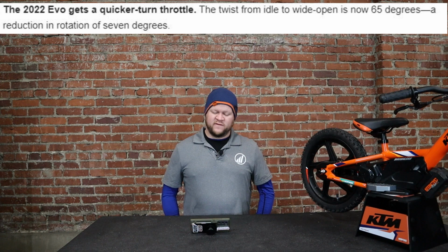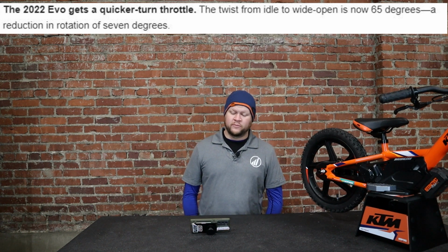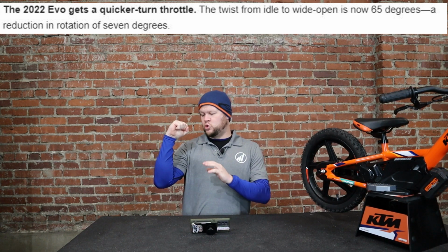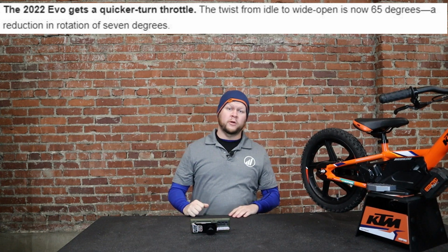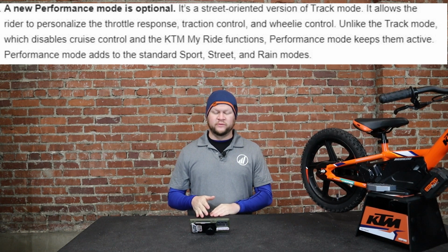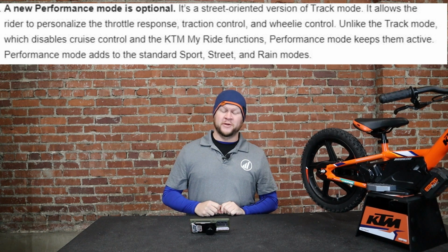Throttle response is given a further boost with the addition of a new quick-turn throttle twist grip, reduced by 7 degrees to 65 degrees. This is going to make it so that when you're wide open, your elbow, your arm will not be quite at an angle. It's just a shorter throw throttle. So as far as the ride modes, you maintain the rain, street, sport, and you get the optional track and performance ride modes with the add-ons. And any of those ride modes can obviously be switched on the fly, which is pretty cool.